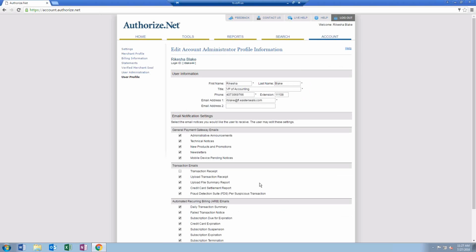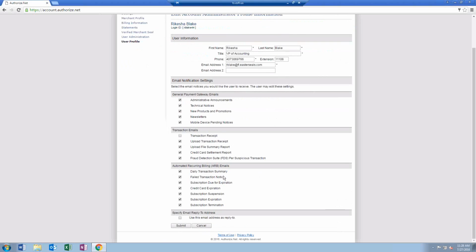So although you have your own login and you're logging into your own separate login, everything is related to all of the processes in Authorize.net for the organization. So for instance, if you select transaction receipt, you won't just receive emails for your transactions, you'll receive it for everyone in the organization, which can be kind of annoying when it comes to your email. Even for things like failed transaction notice or credit card expiration, all of that stuff, you'll get emails for everyone across the organization. So feel free to select whatever emails you would like to receive.